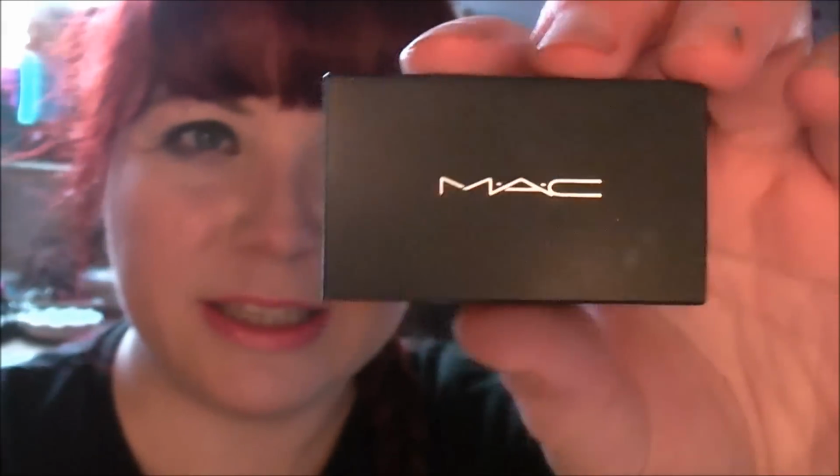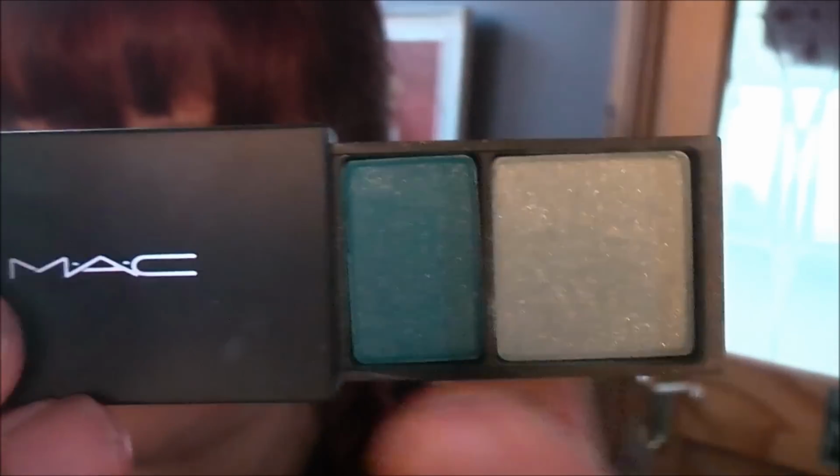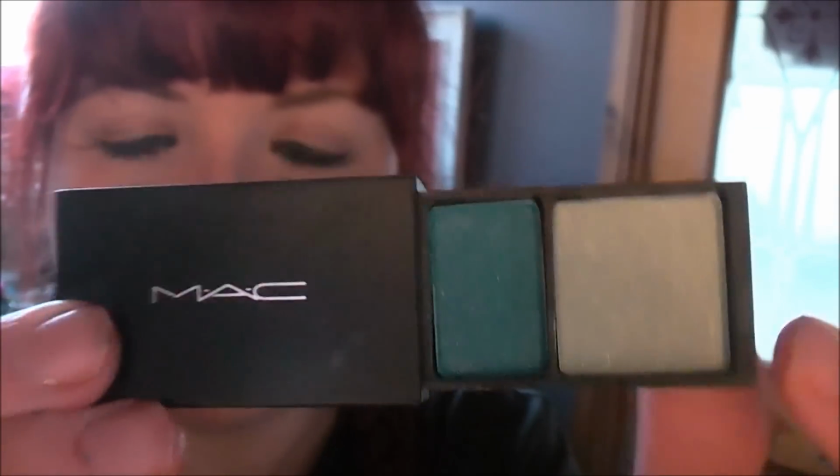The first thing I actually got from her is this. This is a shadow suite. It's shallow and deep. So obviously you've got shallow there and deep there. Deep is obviously a smaller colour, but it's meant to be like if you're supposed to be doing a smoky eye, you've got your lid colour and then that to go in the crease or in the corner of your eye. But these are really pretty colours.